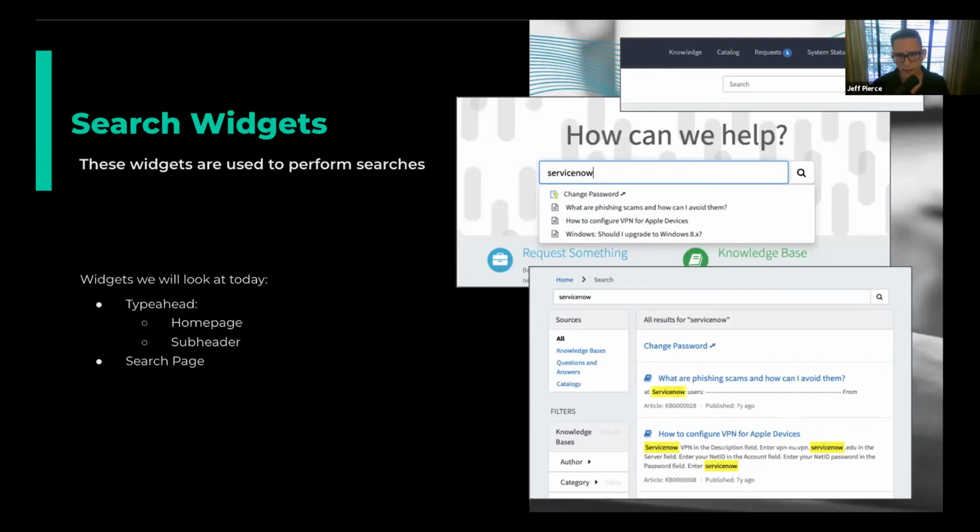All right, and then finally, you've got your search widgets, right? This is what your user actually interacts with when they're performing searches. So we're going to be diving into kind of all three of these areas here.